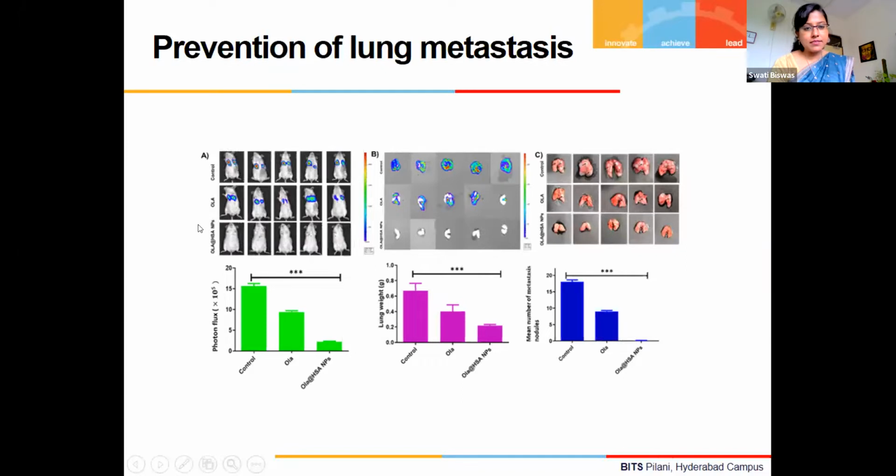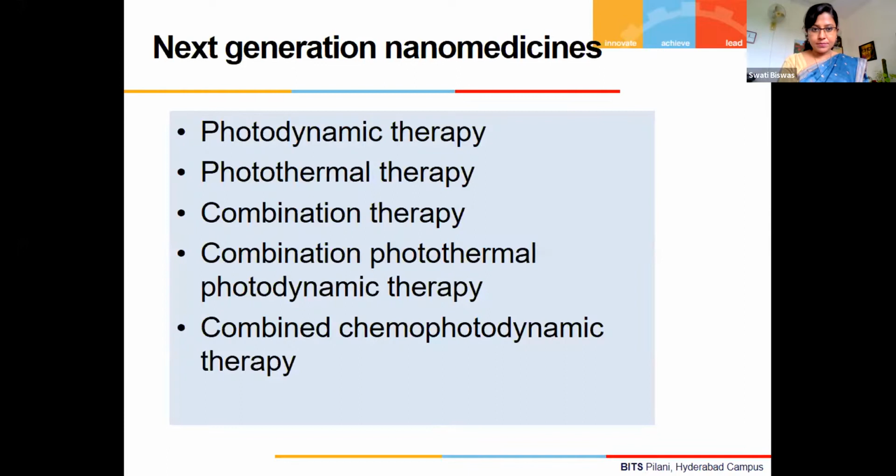So we had the triple negative breast cancer tumor in animals, and after surgery is done, we allow them to survive, and eventually they develop lung metastasis, which is very high in the control. With the lung metastasis, the lung becomes bigger in size, and a lot of nodules develop, and we can see here the red signal, but that is not found in the olaparib loaded human serum albumin. So that means it is preventing the metastasis in the lungs quite drastically.